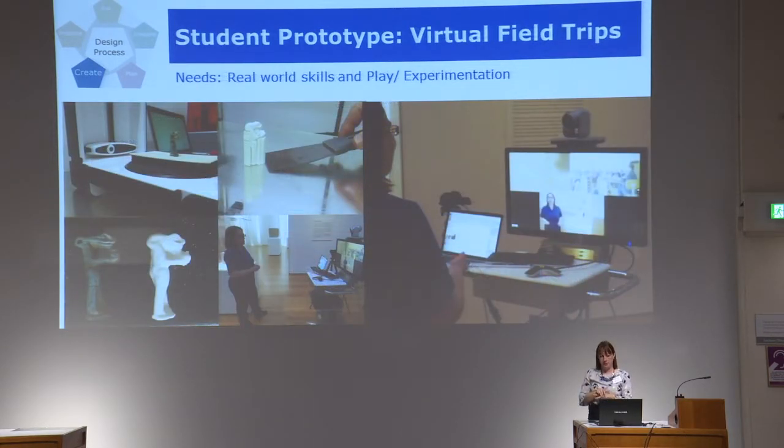Second prototype was virtual field trips. So this addressed, and I didn't speak about the needs, but obviously there were the needs of time, flexibility, student engagement in the blended learning format. So for virtual field trips, we worked with our Egyptologists, and we scanned 2 of our ancient Egyptian objects. We sent the image files to one of the collaborative planning team members' classes, and the students printed out the 3D replica of this Egyptian faience, this amulet, while the Egyptian curator talked to them about it.